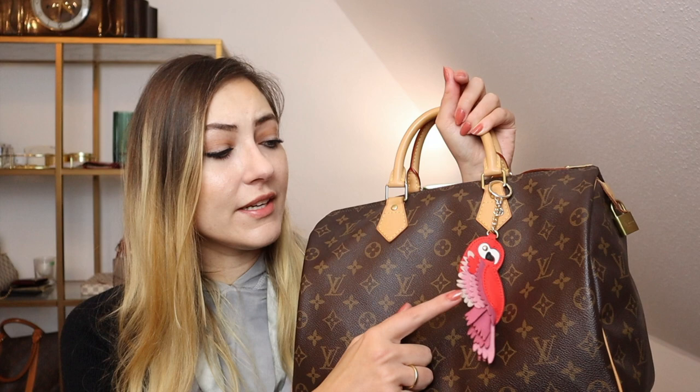A piece that can better showcase why I enjoy Michael Kors bag charms is this parrot. I think he's very adorably made. He has these different leather pieces sewed together and just spoke to me. Let's put him on the bag as well so you can better imagine the size. And that's him. He was available in different colors, I think in yellow as well, and in green.